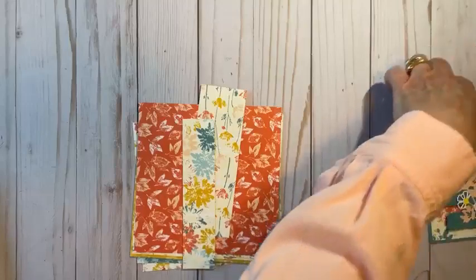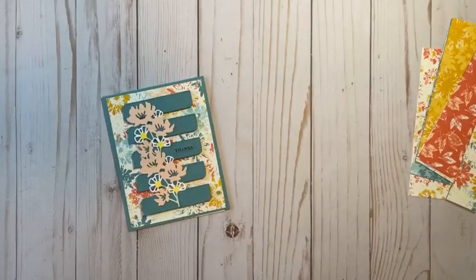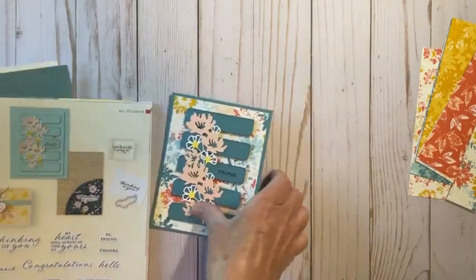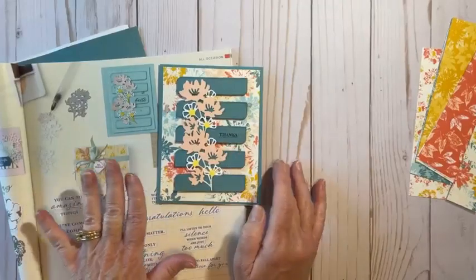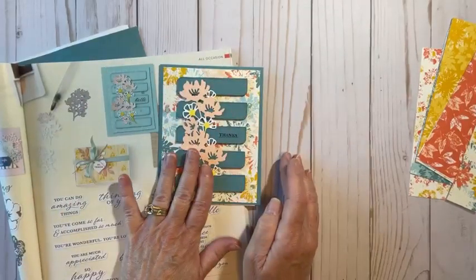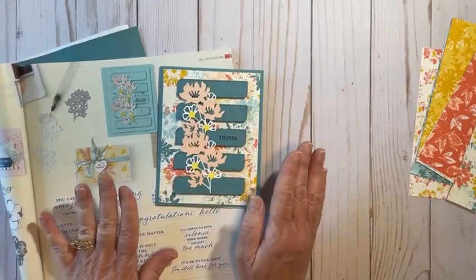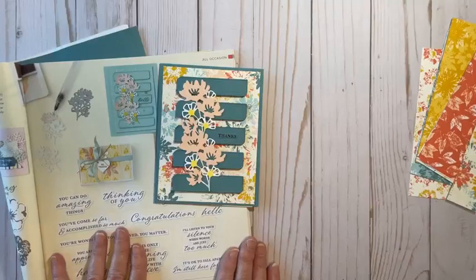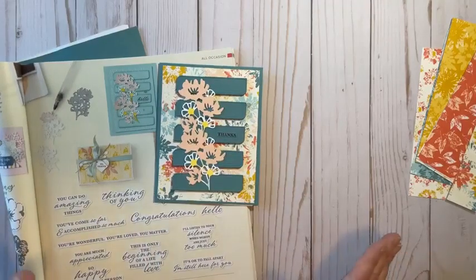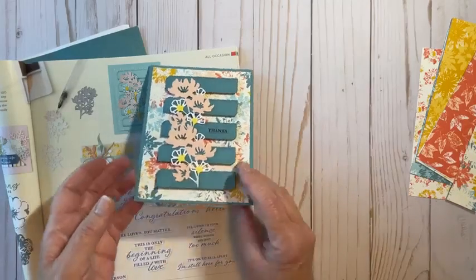So this is today's card. Let me show you the catalog. I love to case the catalog. This is what I came up with, so I'll give you the dimensions. It's super fun. We use a lot of the dies. Very fun card, very easy to come together, which is, if you've followed me for any length of time, you know I like easy. I am a simple stamper at heart.